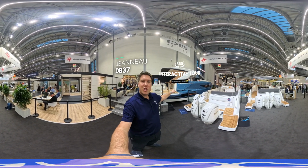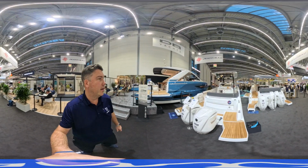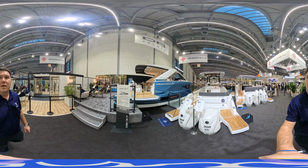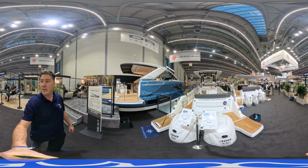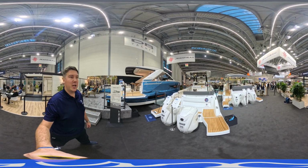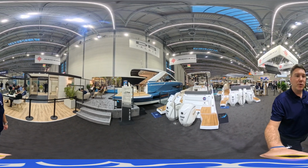This time we're doing the Jeanneau DB37 and it is in this rather fetching blue hull colour. I mean, I think that looks great, doesn't it? Looks really different in a hall of majority white GRP. That really does stand out. It's an interesting looking boat anyway, and there's plenty of fun on board as well.